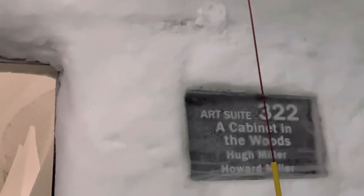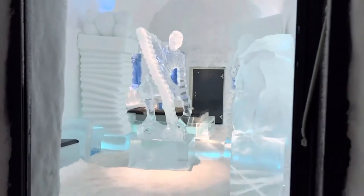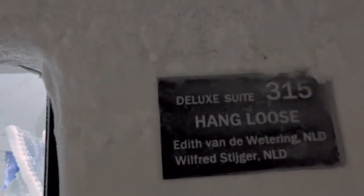This is another suite, this is the art suite cabin. Oh wow, this is beautiful. Oh my goodness. Wow. Oh guys, I'm free. I think I've shown you guys this room, what it looks like, and the name of this room is the deluxe suite hang loose.